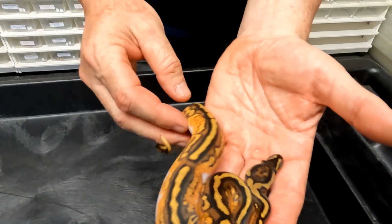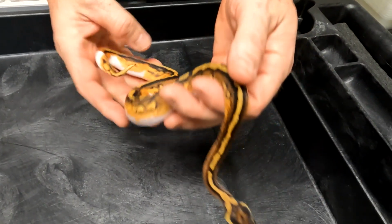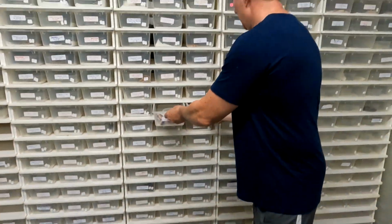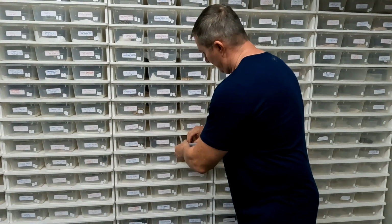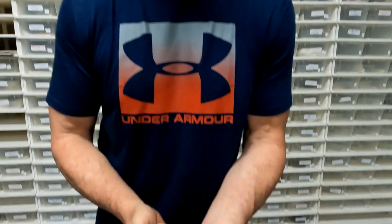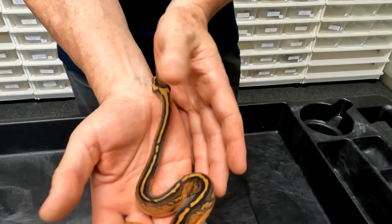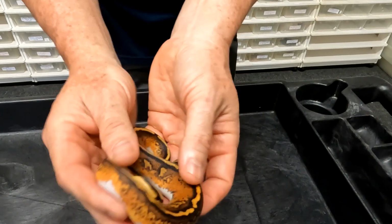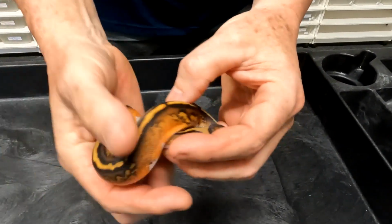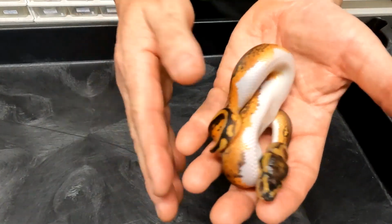Okay, the next one is a female pied het lavender. Yellow belly. So this is another yellow belly pied het lavender. Pretty cool looking. All right, we got another male pied het lavender, and this one is really nice. This is one of my favorites, I think. I almost like this as much as the Dreamsicle itself. Love how it got all those dark tones to it, and then with the oranges on the sides. This is a really neat looking one. Super cool.